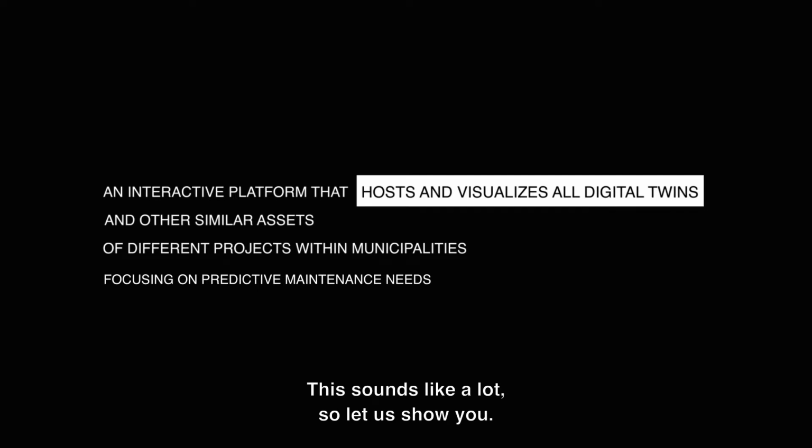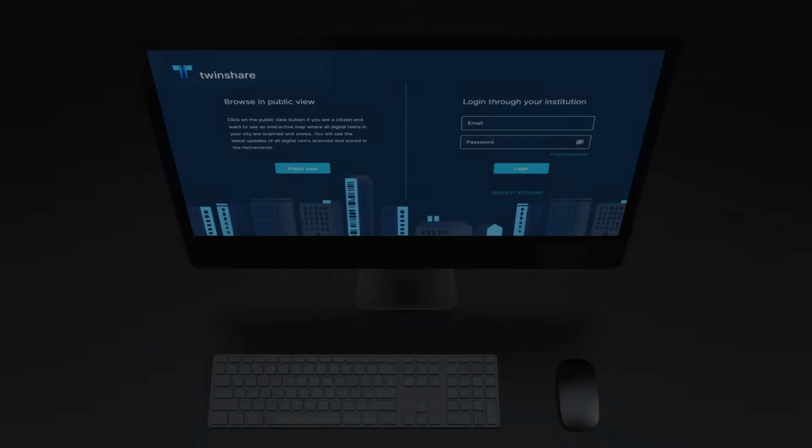For Sonarski, we developed an interactive platform that hosts and visualizes all digital twins and other similar assets of different projects within municipalities, focusing on predictive maintenance needs. This sounds like a lot, so let us show you.